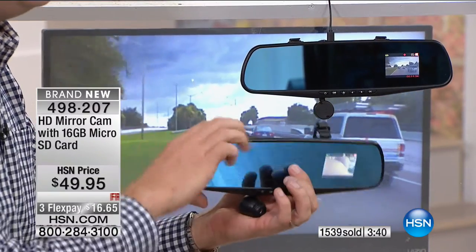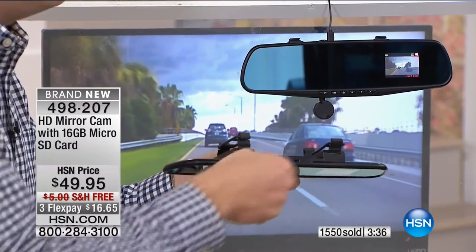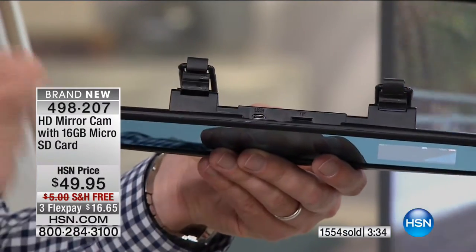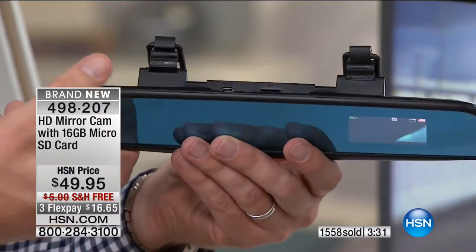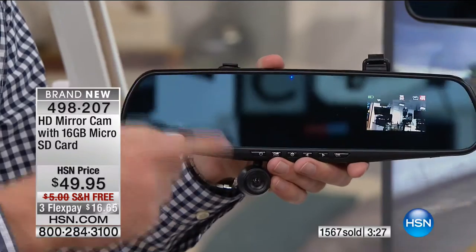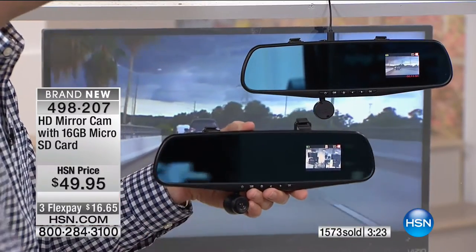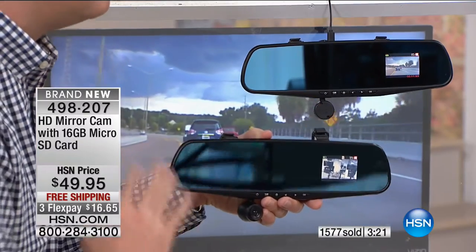Then you go ahead and plug it in. We give you the USB cable that'll plug into your little existing power slot. Run that all the way to your power adapter that you have in your car, and now all I do is I turn the car on. I go about my daily business. I don't have to do anything unique. That's it. And as soon as I start the car, dash cam will start recording. As soon as I turn the car off, that HD mirror cam will stop recording.